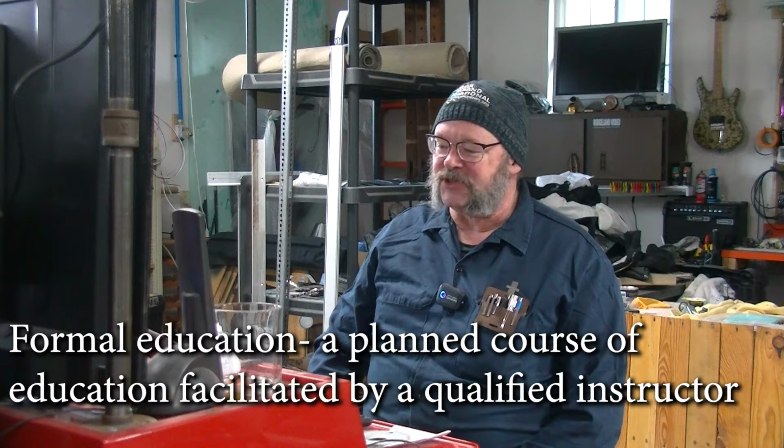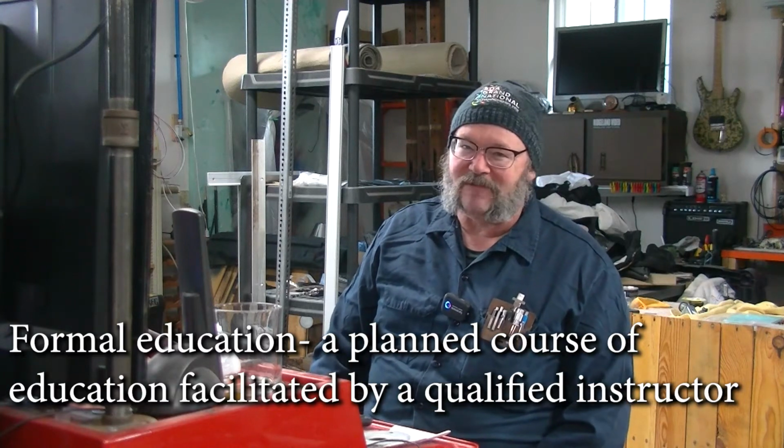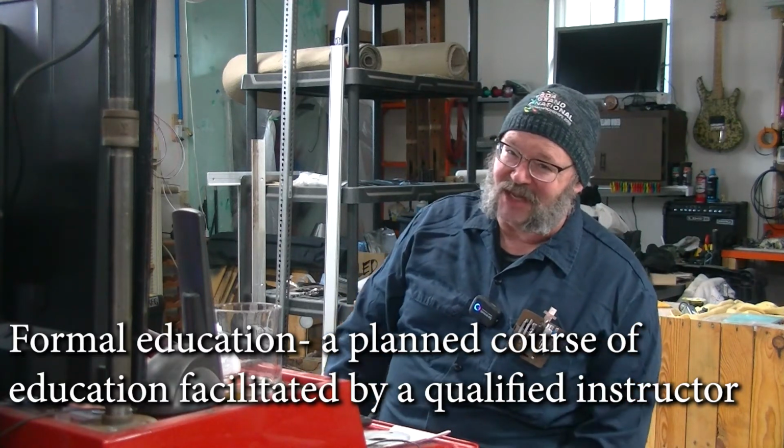And one of the ways that you can expand the skills that you have is by formal education. And by formal education, what do I mean? Formal education is when you sign up or enroll in a planned course of instruction facilitated by a qualified instructor. There's a lot of caveats in there. What do I mean by qualified?